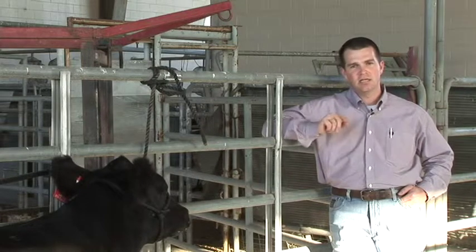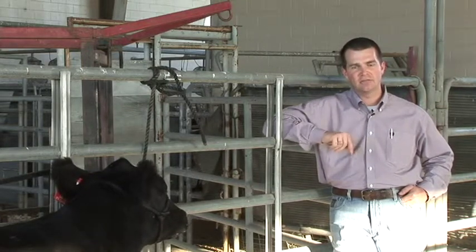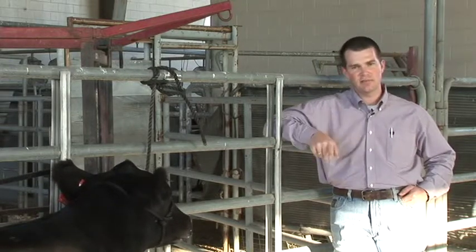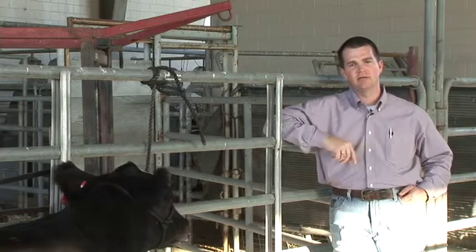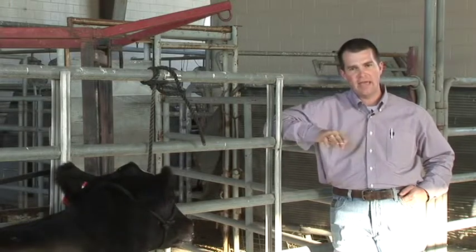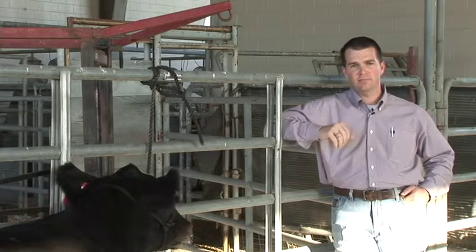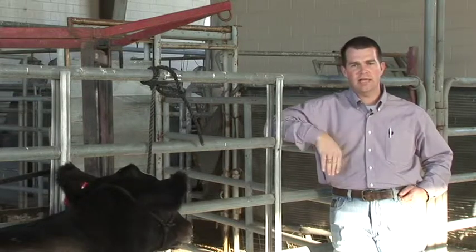The next thing is to make sure that the feed that's put into that bag is consistent from bag to bag. So it's got the same amount of corn, the same amount of barley, or the same amount of cottonseed hulls, or the same amount of cottonseed meal from bag to bag. Or it's got the same amount of molasses. Oftentimes these feed companies will put too much molasses in them.